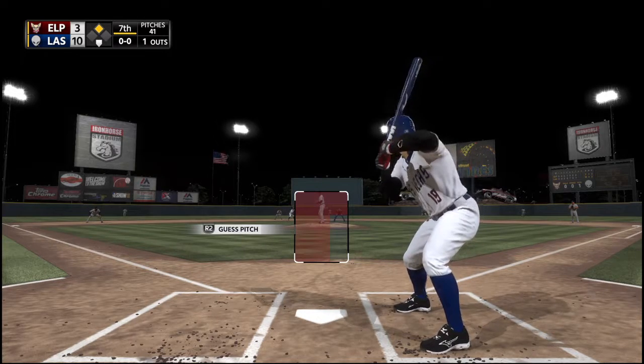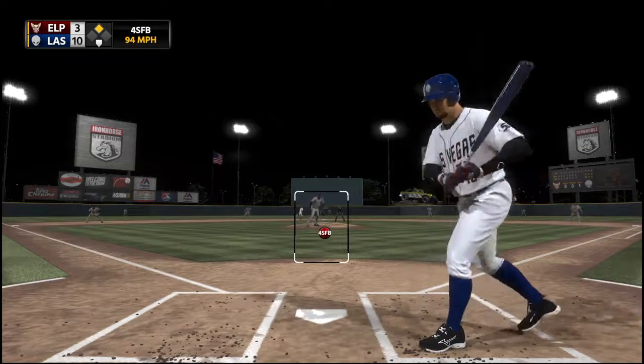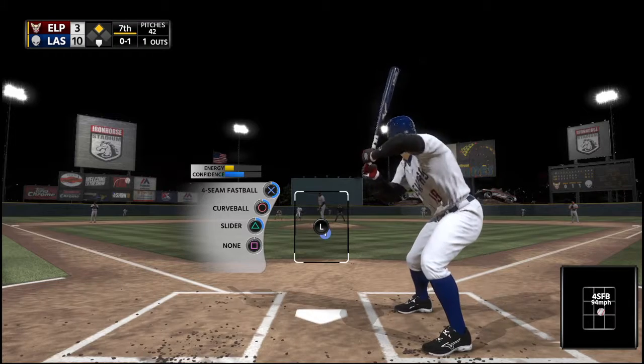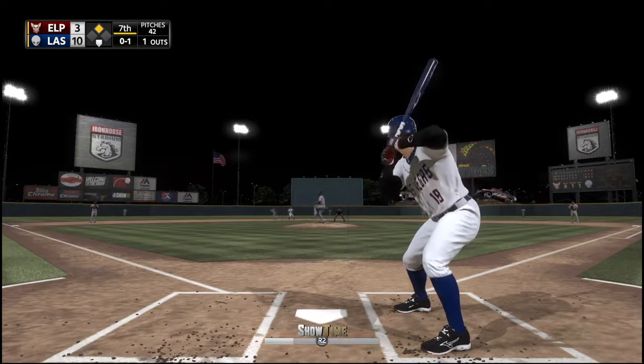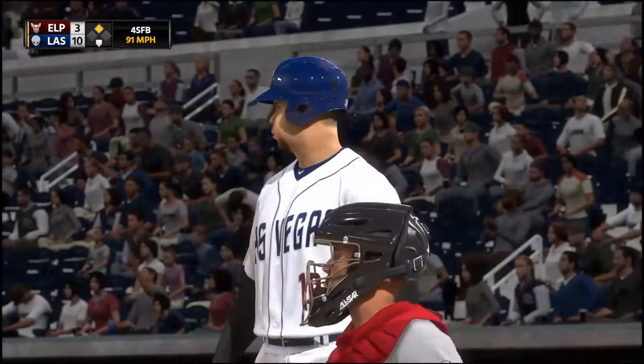All right, let's go now. Let's go. He comes set. Here's the 0-0 pitch. Belt high and right down the middle for a strike. Here's the 0-1 pitch. A fastball right over the outside corner.